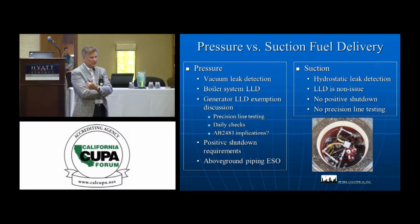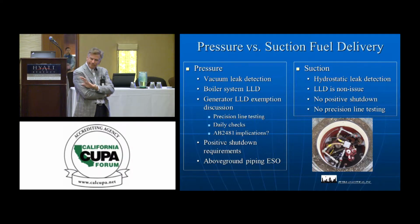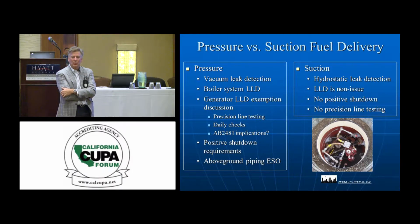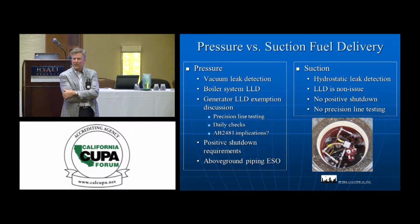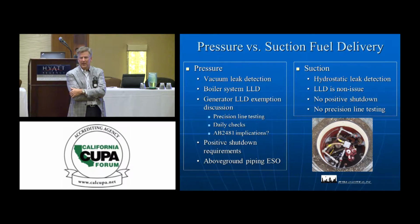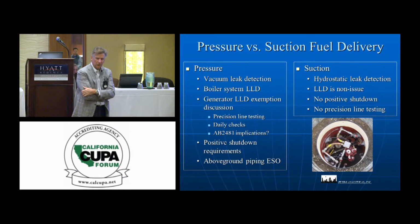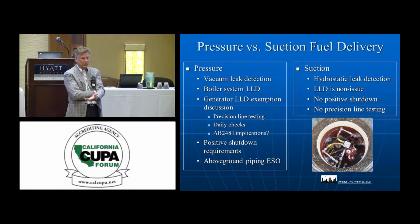The tank is wet, the sumps are wet, piping's wet. We live with a few burps, right, in the beginning. We fill it from the bottom, and everybody's happy, and we just go on. So now, since '04, we probably put in a dozen hospital sites, 2481, and the hydrostatics, no alarms. And the vacuums, it's kind of tough. And then, of course, from the vacuum, we have the PLLD issue, positive shutdown issue, and it just kind of goes from there.